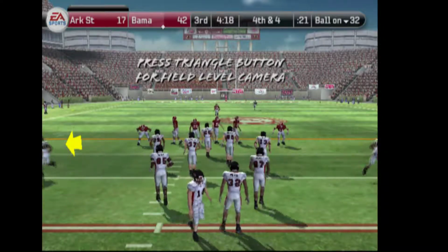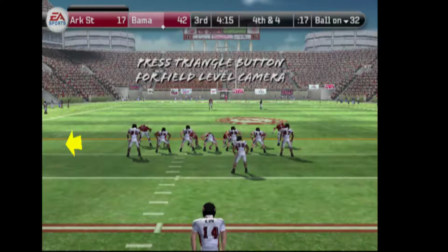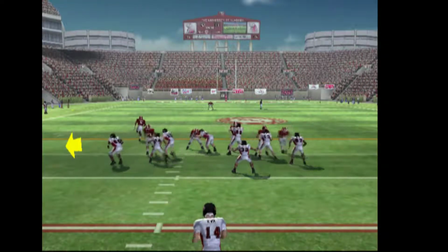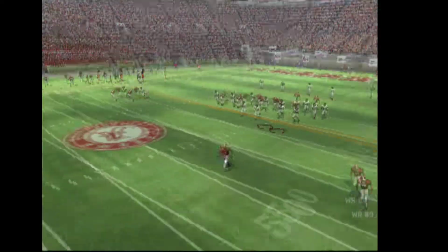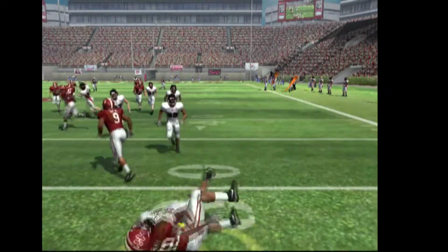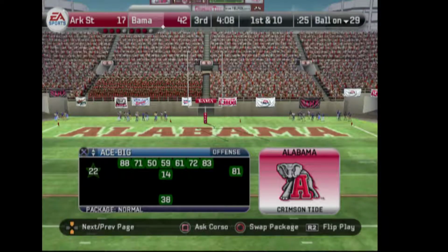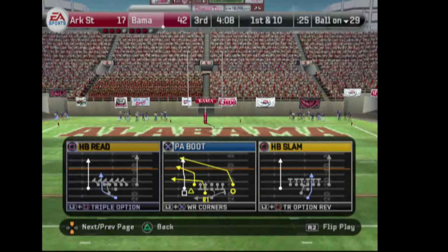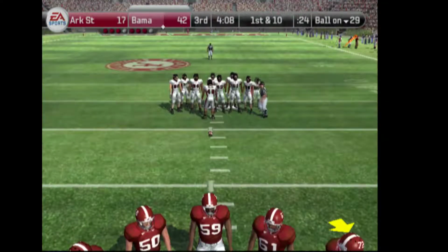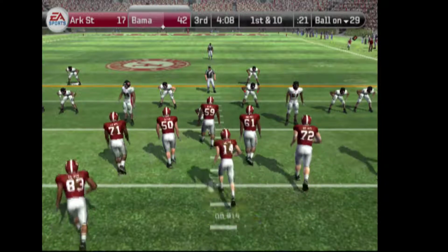The Indians line up to punt. Number 22 is the deep man awaiting the return. Punts the ball away. He jukes him. Number 22 fields at the 29. He couldn't make anything happen on that punt return. Yeah, well, there wasn't much he could do in a situation like that. There were just too many tacklers around him. The offense will take over at the 29.